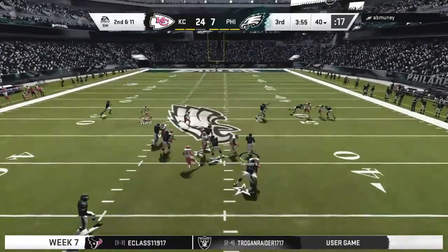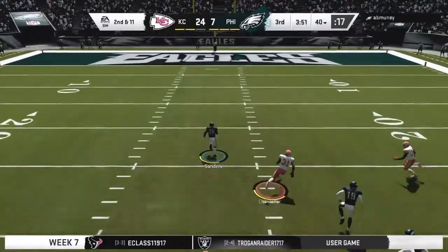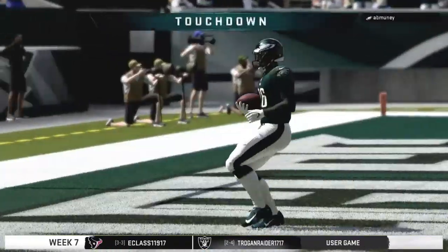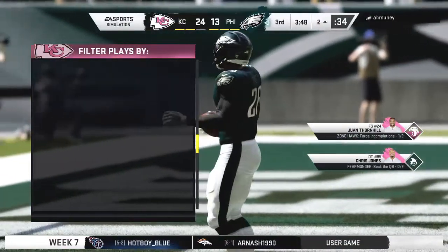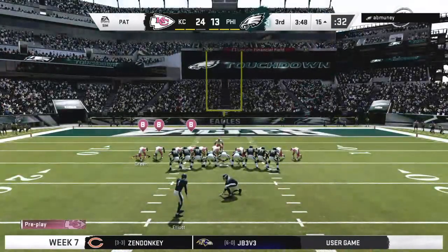On 2nd down now, it's Sanders. He's got daylight. The 20. Touchdown, Philadelphia. Sanders with his second touchdown of the game, number 8 on the season. And the Eagles get a score closer.